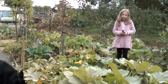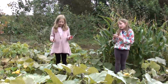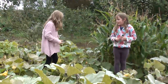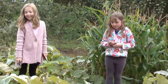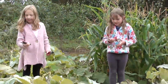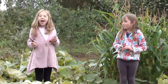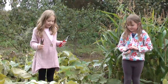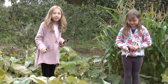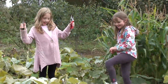So we have to cut them with these scissors. Well, use secateurs. You can use kitchen scissors as long as they're strong. You can use these snippers, secateurs, or those kinds of snippers. Hold them up, Molly. You have to give them as long a stalk as you can. Right, we're going to get snipping then. Yes, and we'll see you in a minute.